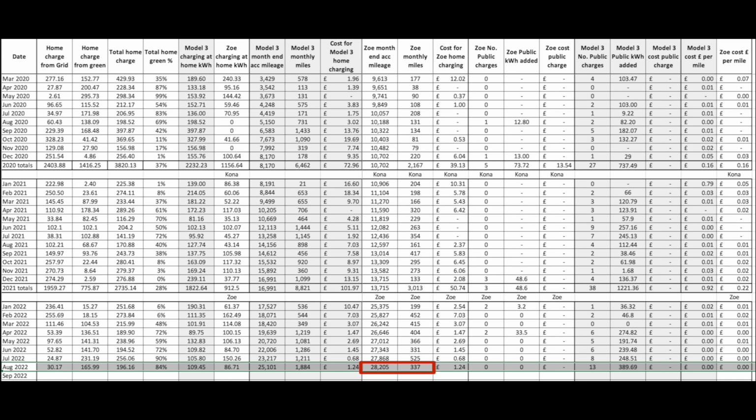Zoe is now on 28,205 and 337 miles in the month. You see I've split the costs there for charging at home between the two cars, £1.24 each respectively, which is picked up from the costs over on the right hand side there. No public charging with the Zoe. With the Tesla we did 13 public charges, all for no cost, adding 390 units. So yeah, another very cheap month for motoring.